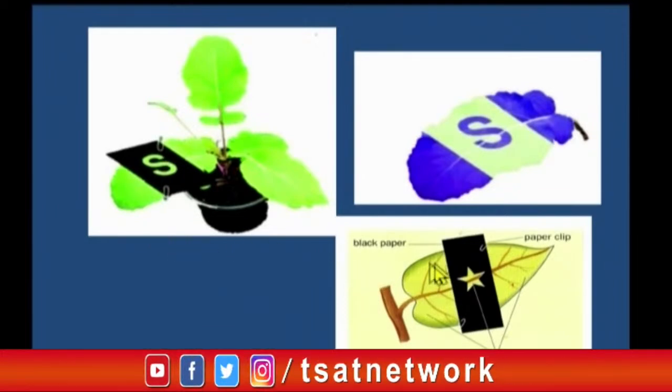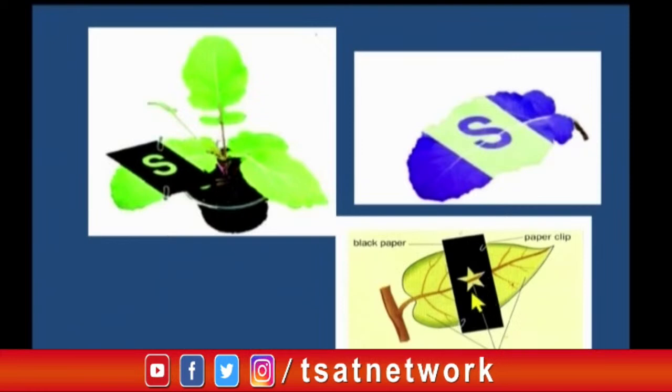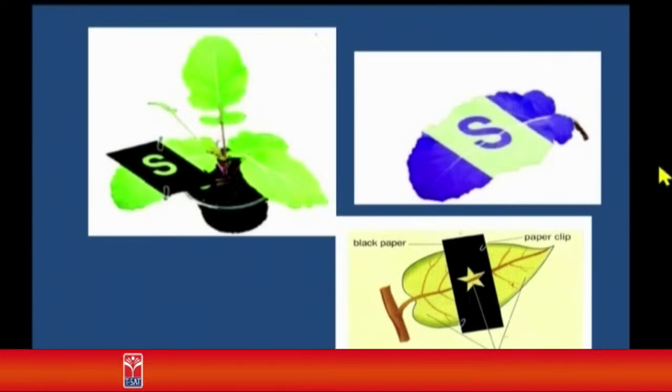and it is done for the test. We remove the black paper, apply the iodine solution. We observe that the portion which was covered by the black paper did not turn blue, whereas the shape which was exposed to the sunlight turned blue, showing that light is important for photosynthesis.